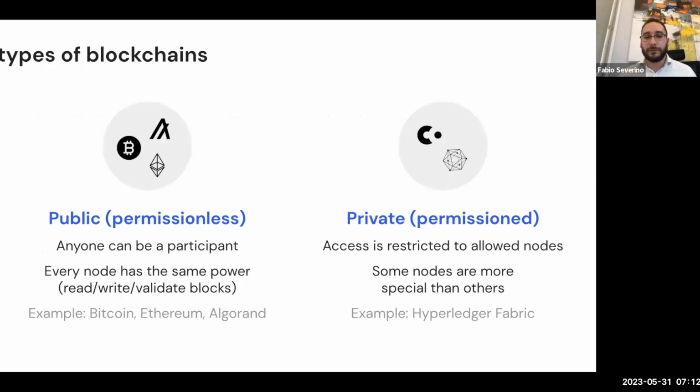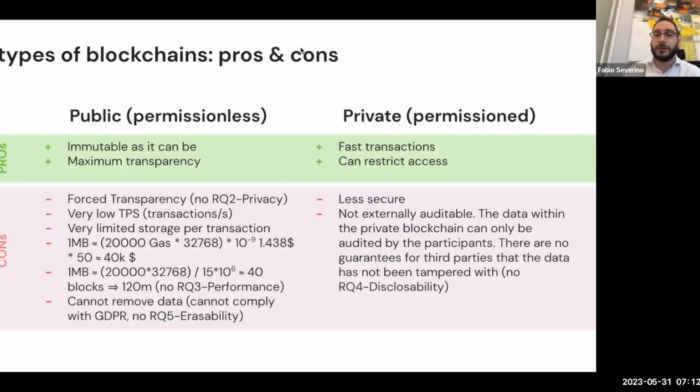So you know that you have public blockchains, usually permissionless, where everyone can be a participant and do everything: read, write, and validate blocks. And then you have private blockchains, the most used blockchains for the enterprise, which are conceptually very similar to public blockchains, but the access to the data is restricted to only allowed nodes. And usually some nodes are more special than others in this kind of blockchain.